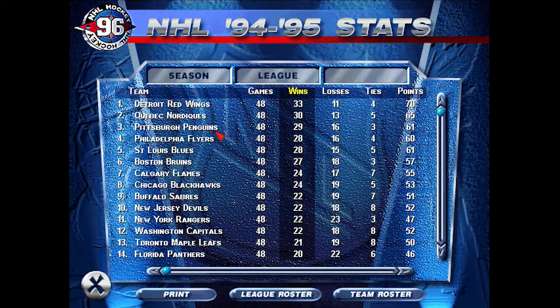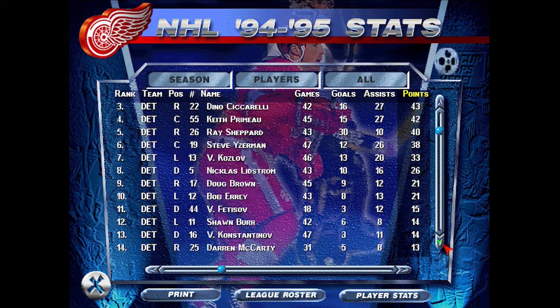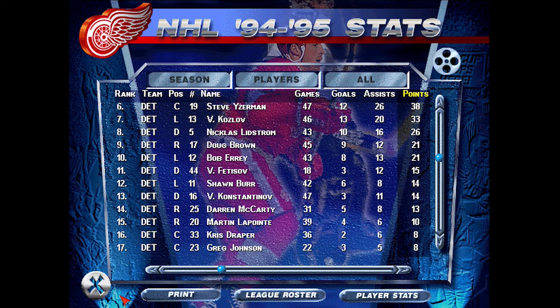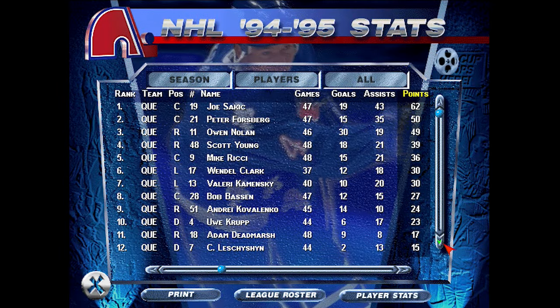I want to go and check out, let's see, the Red Wings since they were first. Look at this team. Fedorov, Ciccarelli, of course, even Ray Shepard, Steve Yzerman. This is such an insane team. And it's a shame that they had lost half of the season there.